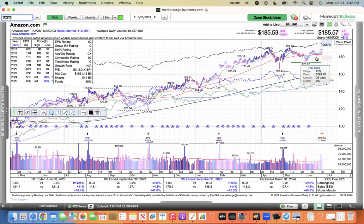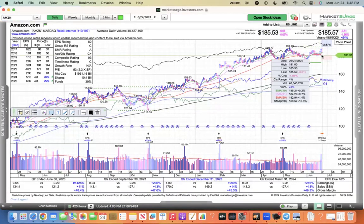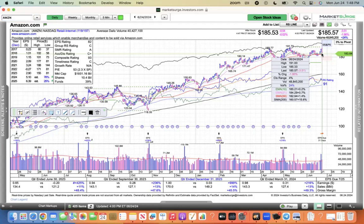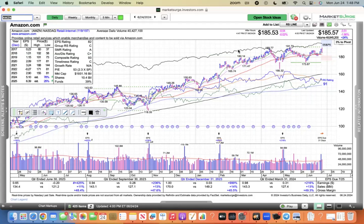Amazon, I like this setup in the base. Sold off 1.86% today, down to its 10, I believe. So the closer you get them to the 10 or the 21, these moving averages, the better. Those three moving averages are trading pretty tight there.